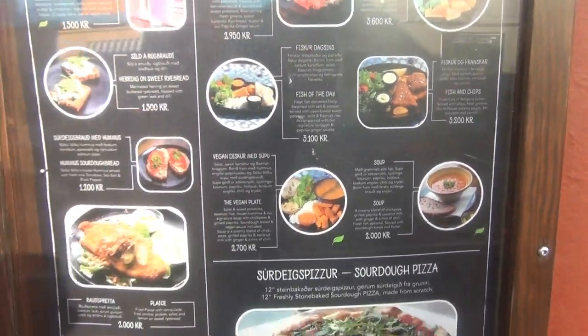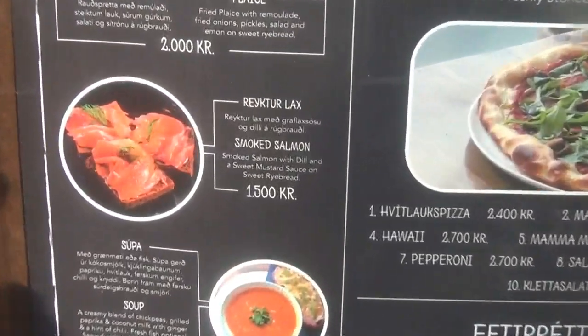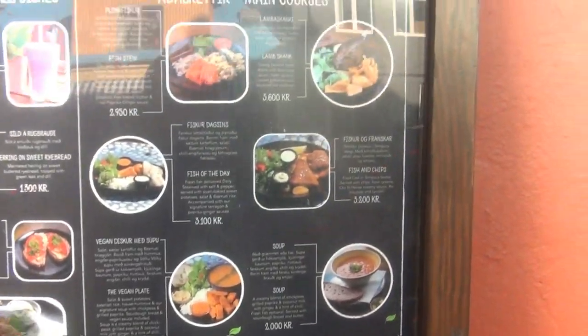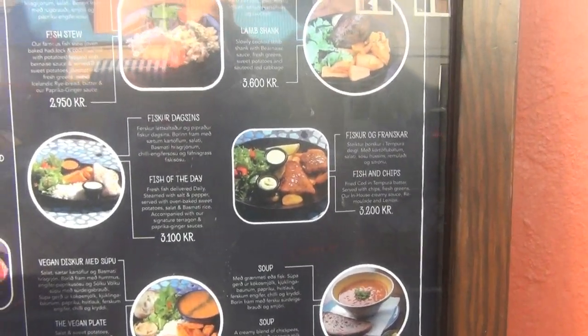There's also a lot of fish and chips restaurants here. Here, smoked salmon. Fish of the day.